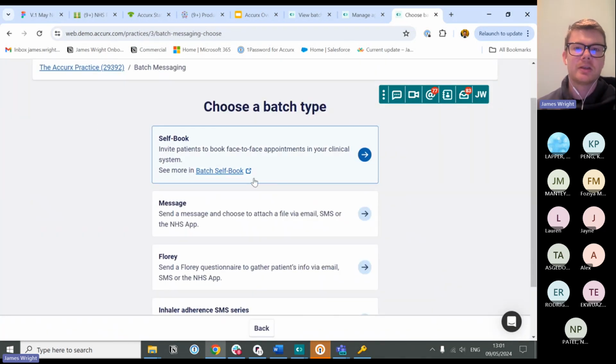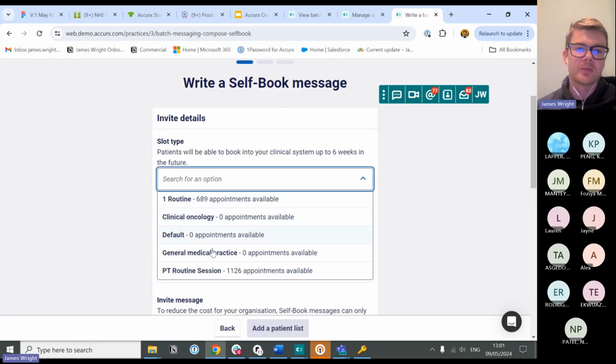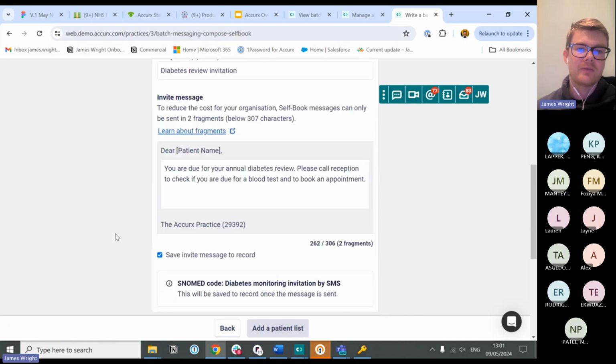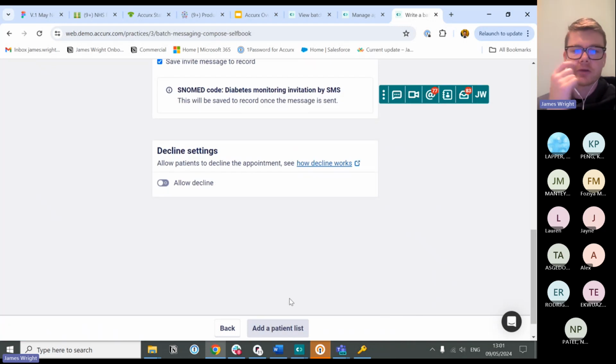Just quickly, if you go back to batch messaging and send a batch message, you can click self-book. And again, it's very similar in terms of booking a slot type. It will show how many are available. There are templates, if you want to use a template for the booking invite, and any SNOMED codes that are necessary, and then you would just go through the same process in terms of adding a patient list.